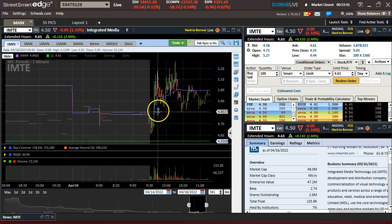Got off with a starter. What was it? Low 4.80s. Ended up sizing in slowly in these dips and choppiness here, with an average of 4.86, 500 shares, and was just trying to stay in as long as the trend was intact. But here at the end, a third try for a parabolic move, and then it gets stuffed. So I instantly sold the second and retreated.